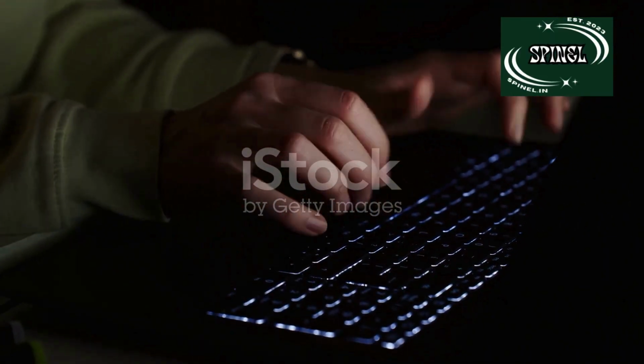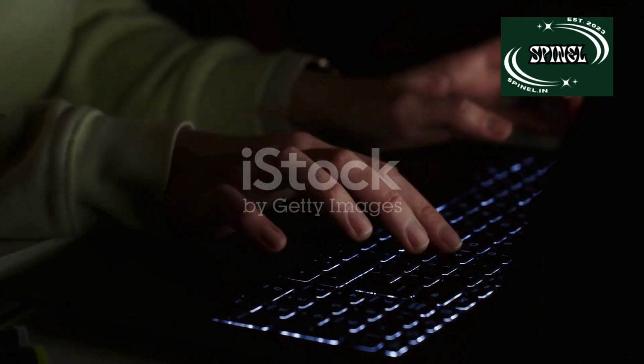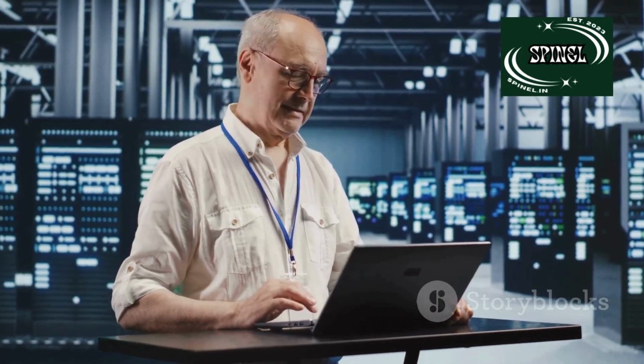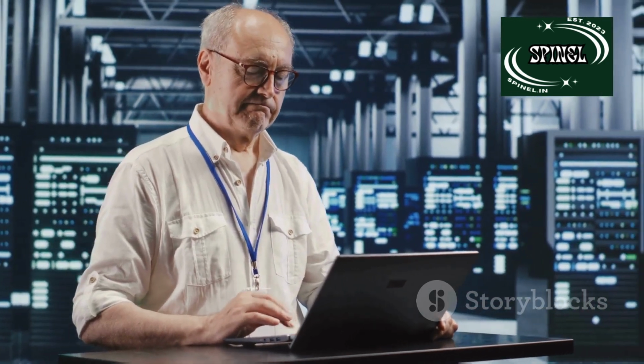These validate your skills and knowledge and are often sought after by employers. Entry-level certifications like CompTIA Security Plus can provide a good starting point, while more advanced certifications like CISSP and CISA can demonstrate your expertise in the field.